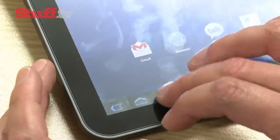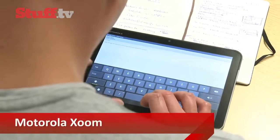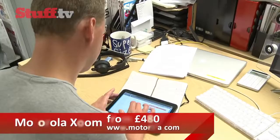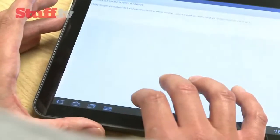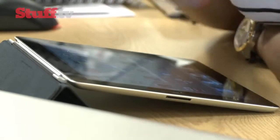Google Docs is native to the Xoom, so getting news stories done is no hassle at all. And Honeycomb gives you Chrome, complete with tabbed browsing. That makes it slightly faster to browse between tabs than it is on the iPad. It also gives you up to 16 tabs compared to the iPad's 9, so I should have no trouble researching and getting stories online.